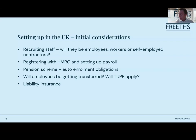The easiest way to do this is using the government's National Employment Savings Trust, or NEST, pension scheme. If you do this, it's easy for employers to set up and manage, and it automatically generates the required level of contributions for your employees, which is 3% for employer contributions and 5% for employee contributions. So a total of 8% altogether.